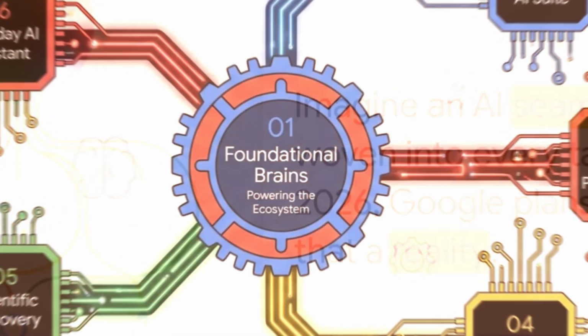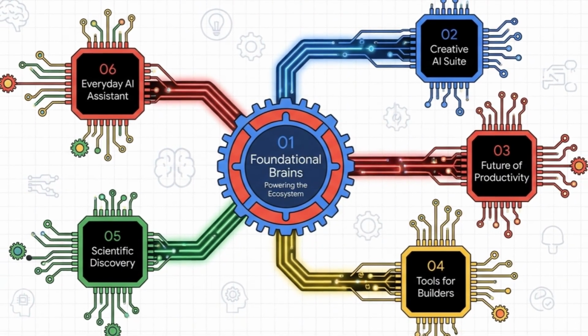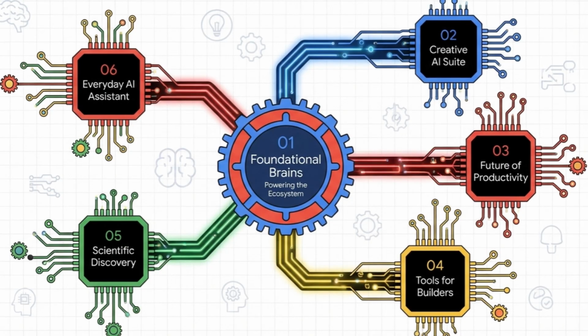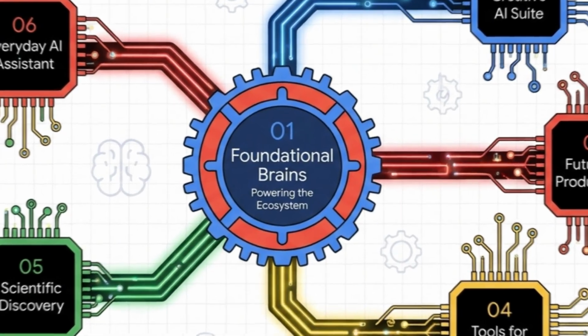So here's how we're going to tackle this. First, we'll look at the brains behind the whole operation. Then we'll get into the fun stuff, the creative tools, how it's changing work, and what it means for developers. After that, we'll cover the really big, world-changing science stuff, and finally, bring it all back to how you'll use it every single day.